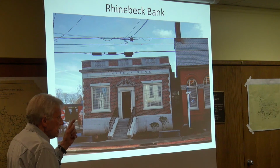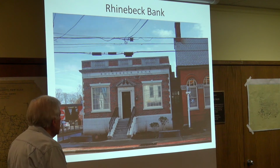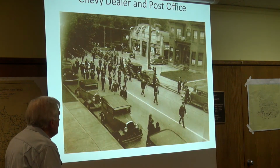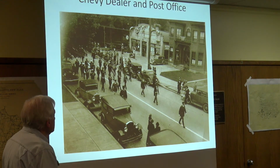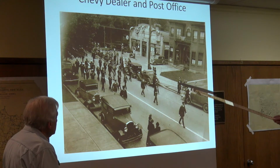And this had been the Central Hudson office, right? It was a Central Hudson office before the bank took it over. So again, another building. Now, the next shot has two pictures of a Chevy dealer. This was a car repair and a post office. And this was a parade.